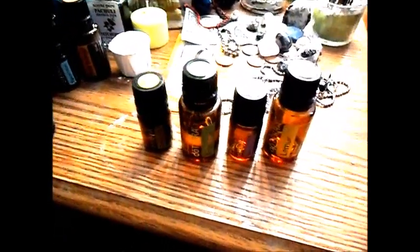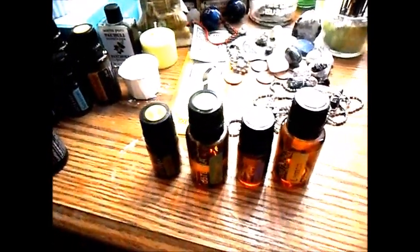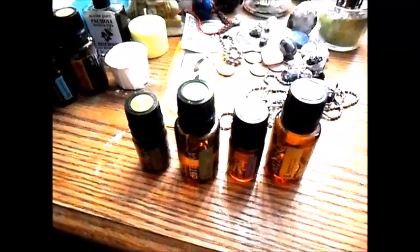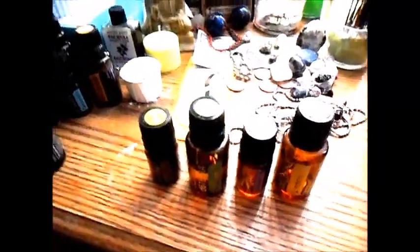Now this one, you guys, has got to be diluted. It's a caustic oil, which means that it can cause irritation to the skin and a burning sensation. It's a hot oil essentially. So when it touches the skin, it's so powerful that it creates a reaction on the skin, and it just makes it really feel hot to the touch. So you'll definitely want to dilute oregano.